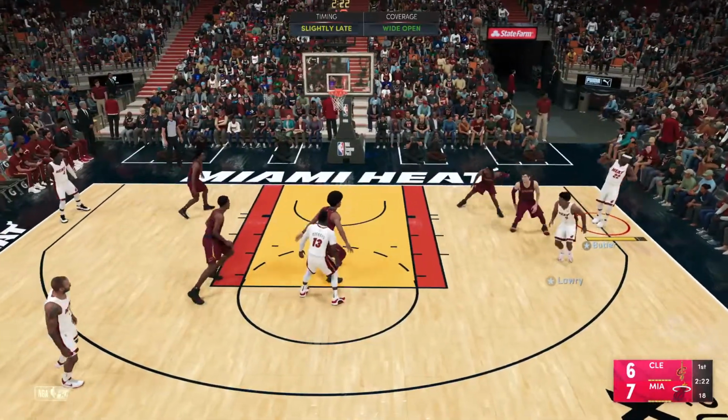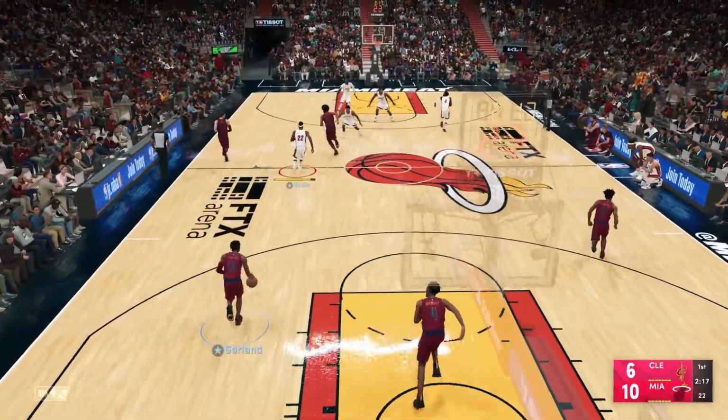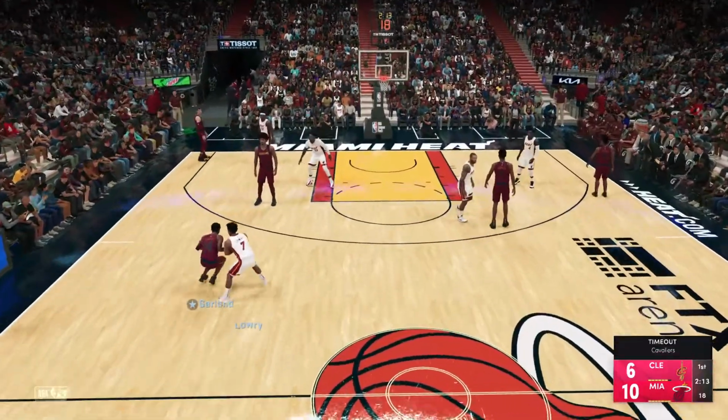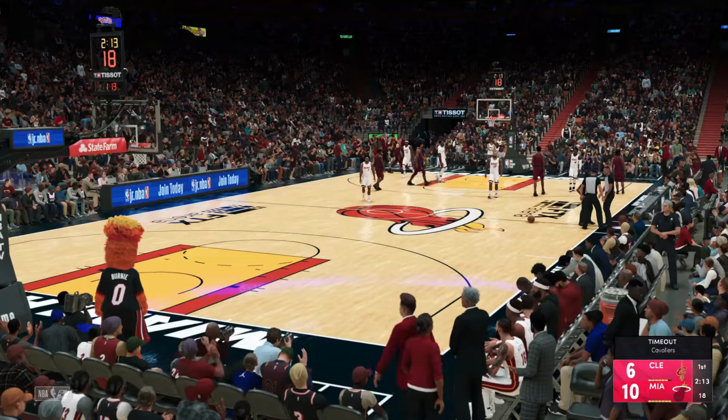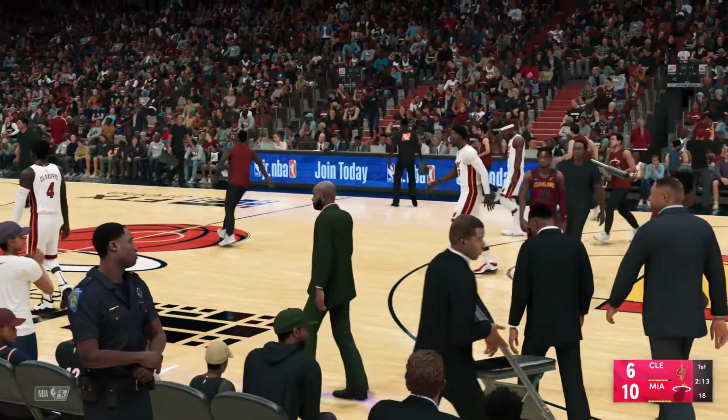Lowry, the pass to Butler. That's good. And so Lowry with the assist. Butler's got 6. Hey, when he's hitting that shot, it really helps the spacing for this team. And what happens is the court just opens up. You like seeing him get into a rhythm from outside the arc.